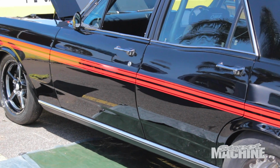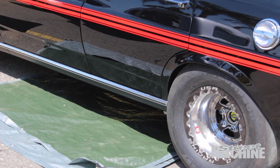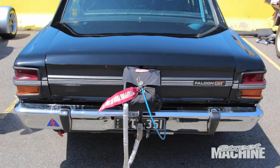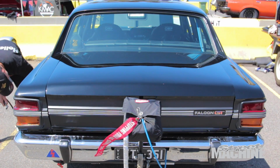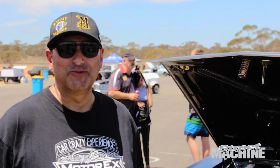So I've got to work on the converter side of it, suspension as well, and then get my head around some more tuning changes and just put it a bit on the edge, because at the moment it's fully safe. I don't want to hurt it. It's too early.